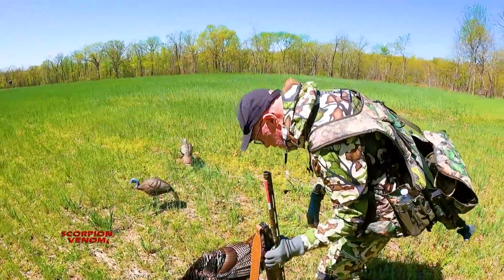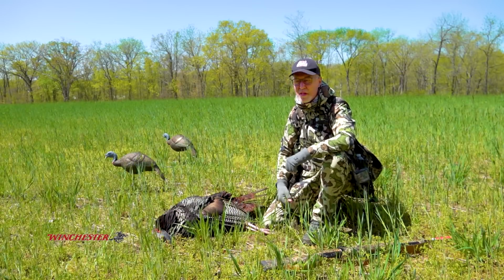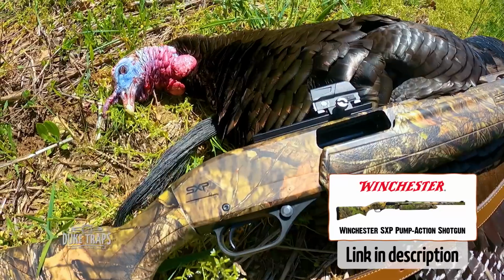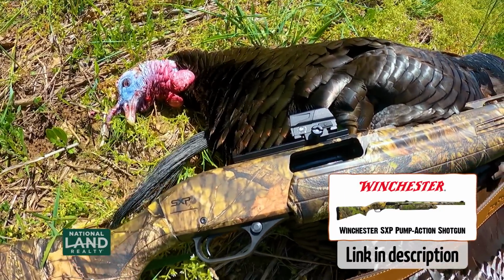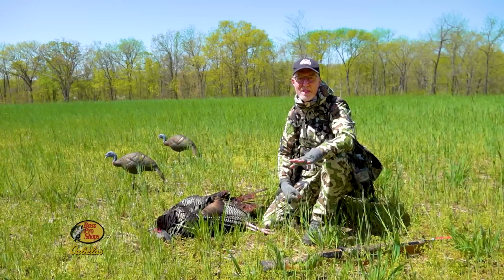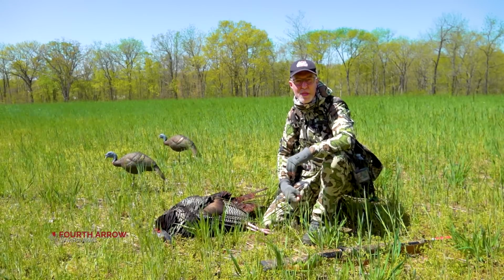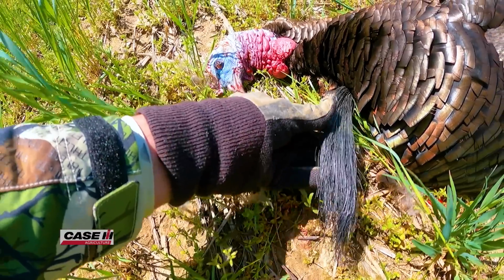Oh man, smoked him. I'm shooting a 20 gauge. I've been carrying a 20. This looks flat, but this is a flat ridge top. This is tough country. 20 gauge is a little bit lighter. I got the SXP, which is a little lighter shotgun. I've been using this for a couple seasons and have tagged a bunch of birds with the 20 gauge Winchester SXP, paired up with Longbeard XR, and you know, just another one for the Woods family.